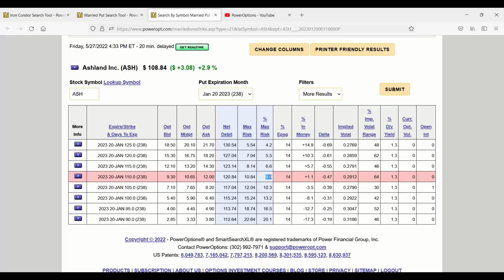You've heard me say before that when I run the married put search, I make a few changes from the default results by earnings per share growth. What do I change? Well, the stock price limit is up to 200. My account size dictates that I shouldn't really be going above $90 or $95. I'm pushing it on Ashland right now because I only have one married put open. I'm going to open two soon. Maybe Ashland and then Funko again.